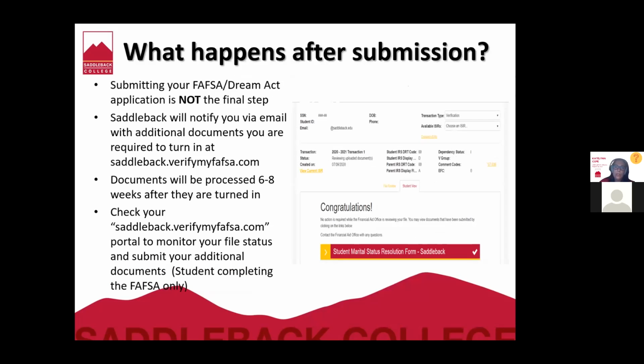So after you submit your FAFSA or your DREAM Act at any school, it's never, ever going to be the final step. There's usually additional documentation that the Department of Education has us collect from you to verify your account. So at Saddleback, we will notify you via your Saddleback student email, not your personal email, your Saddleback student email, which you will get once you register to be a student.